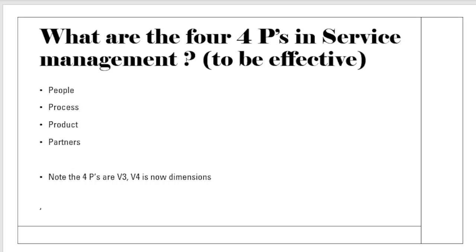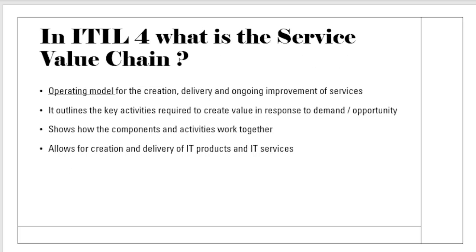So what are the 4 Ps in service management? What are those 4 Ps that need to be considered in order to be effective? The straight answer to this is people, process, products and partners. That is an ITIL version 3 answer. I've put some comments there at the bottom that the 4 Ps are version 3. Version 4 now talks about dimensions, but certainly if you get asked the question, what are the 4 Ps? They're people, process, product, partners. The additional element I would put on there is that is of course the version 3 definition, and version 4 focuses on dimensions.